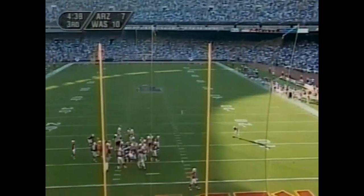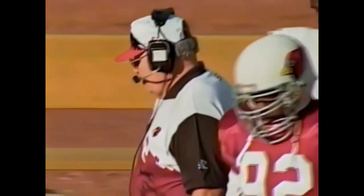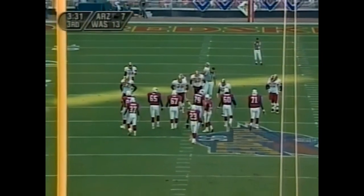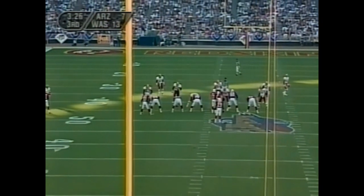And the kick is good. Redskins have extended their lead. In Redskin territory, first down for the Cardinals on the 44.